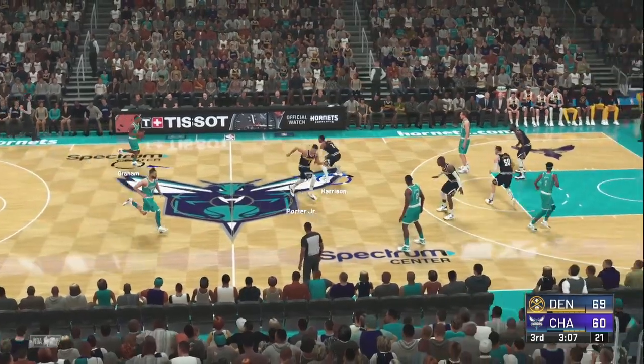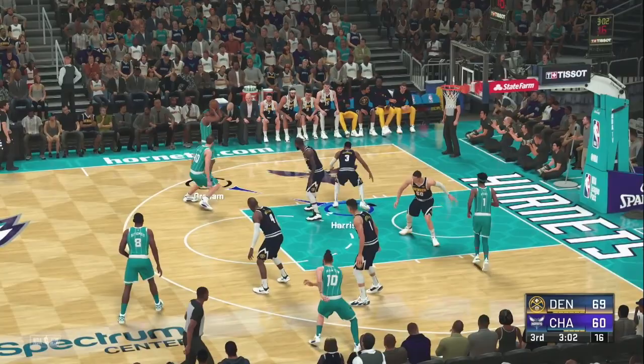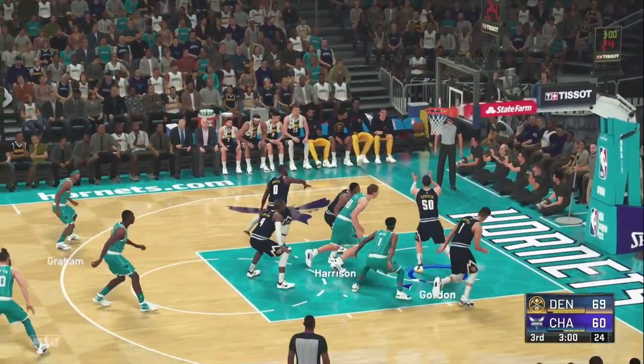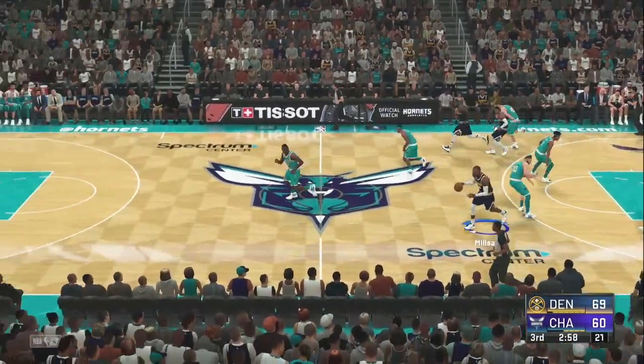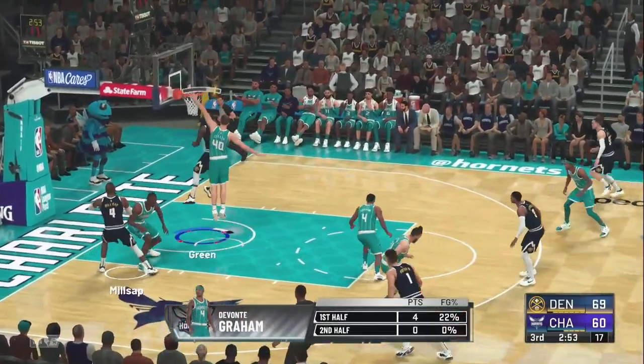Hornets trail by 9. Graham with the ball. Uncovered. It's hauled in by Gordon. He's been ice cold tonight. And, you know, you look at the scoreboard, guys, they really could have used this contribution.